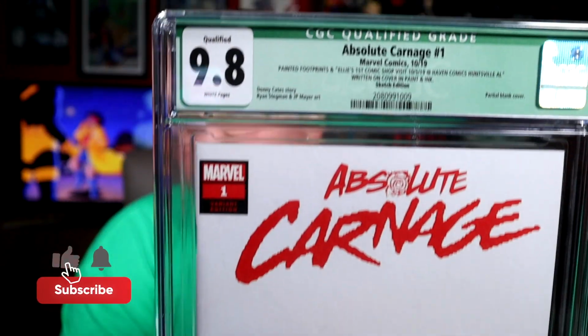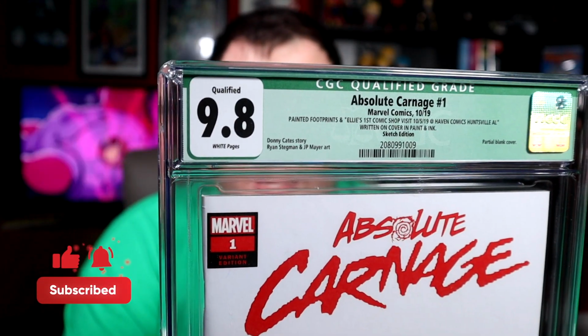So what you can see here, it's a CGC 9.8, Absolute Carnage #1, white pages, and it says Painted Footprints and Ellie's first comic shop visit 10/5/19 at Haven Comics, Huntsville, Alabama. Written on cover in paint and ink. So I wrote on it all of that.